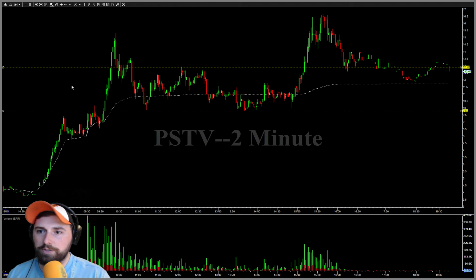It is just going sideways. There's no defined up pattern. There's no defined down pattern. So yeah, don't get caught in this. It's so hard to trade, especially, as you can see, on low volume. You don't really know, when that little spike of volume comes in, which way it's going to go, especially on these lower floats.